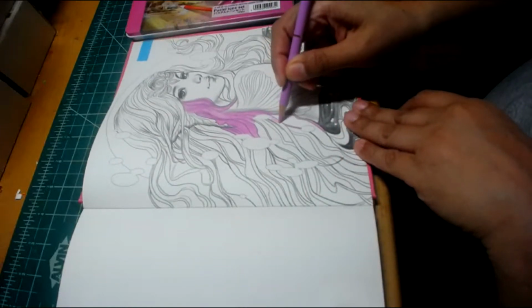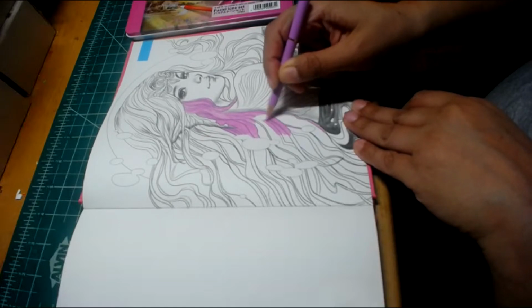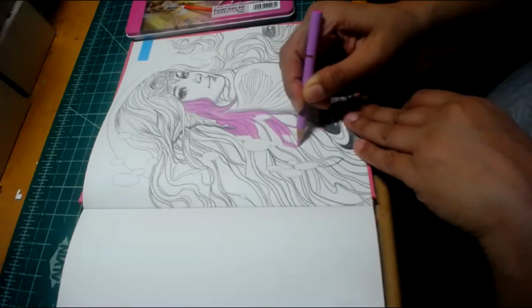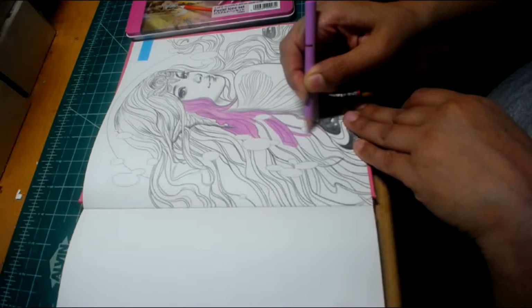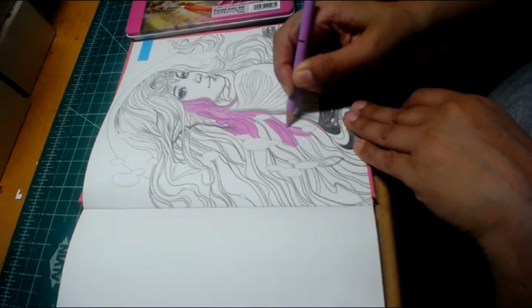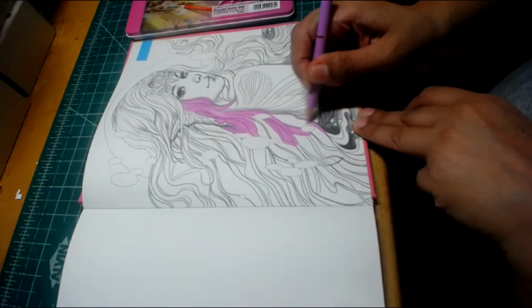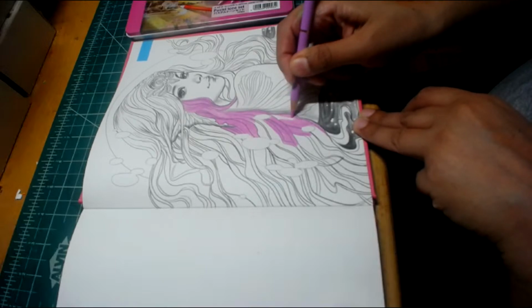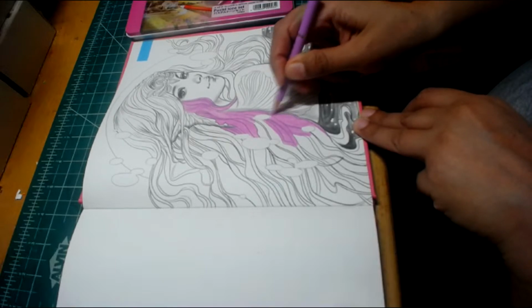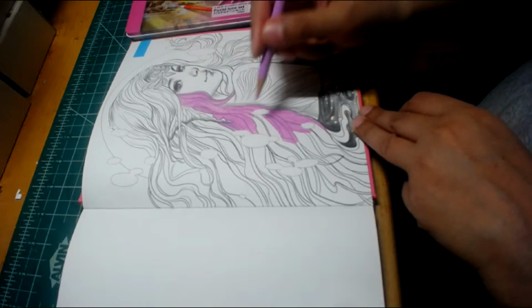I think on eBay they sell them, the pastels. And I know there's some individual ones open stock. I do know that much, that there is a guy or a seller on eBay that is selling them open stock. I just hope I have enough of this pencil to last for the hair.